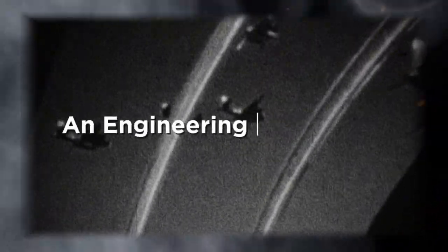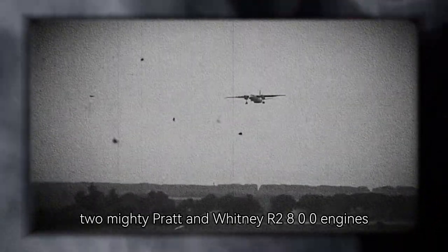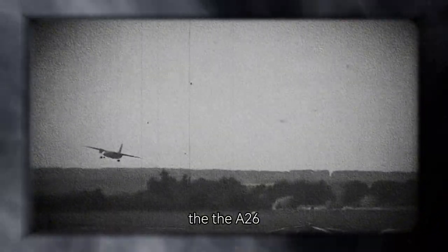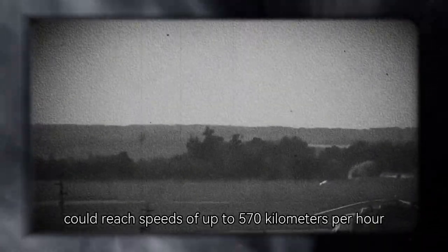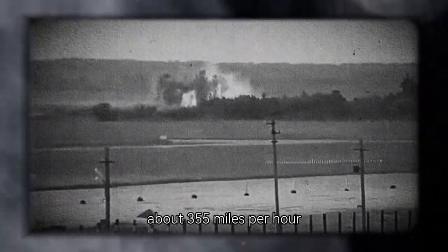An engineering revolution. The A-26 featured a sleek, aerodynamic fuselage and high wing loading, giving it exceptional speed and maneuverability. Two mighty Pratt & Whitney R-2800 engines, among the most powerful piston engines of the era, each delivered over 2,000 horsepower. The A-26 could reach speeds of up to 570 kilometers per hour, about 355 miles per hour. Phenomenal for a bomber at the time.